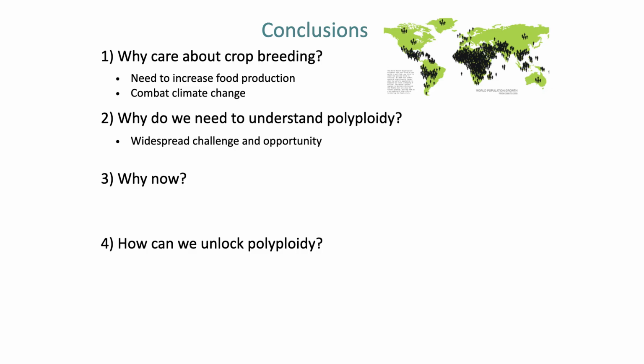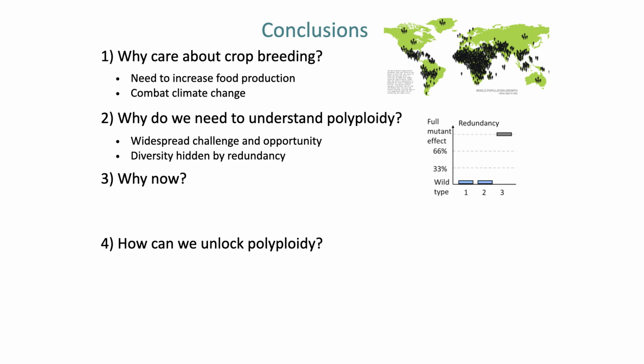They're really widespread, and they also have been historically quite hard to work with, but I think they represent a great opportunity because we have a lot of diversity within their genomes that's currently hidden by redundancy. So by understanding which genes are doing what, we could start to unlock this variation and these new characteristics or increased variation within characteristics that we want in our crops.